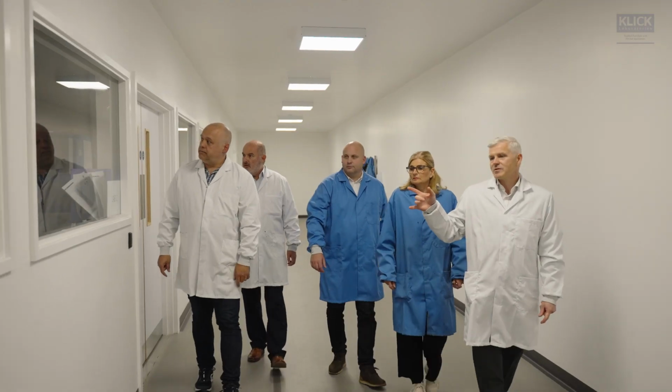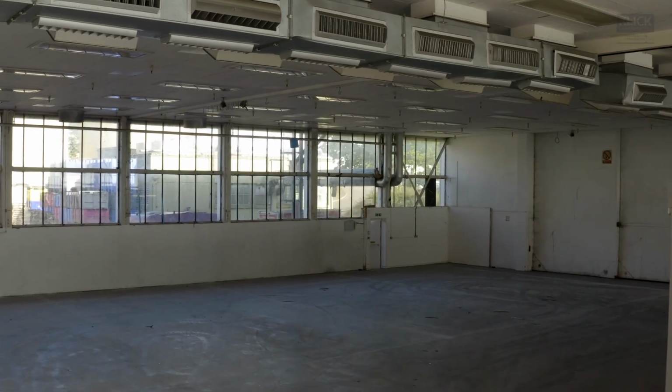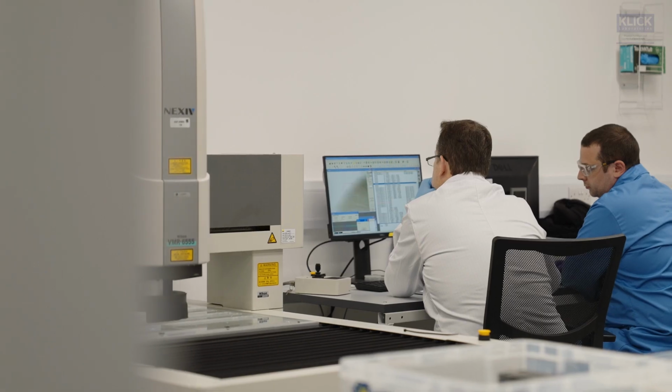So I feel really proud actually about how this has turned out. When you think we started from literally an empty warehouse and we managed to install a facility now that looks fantastic. To see this facility here today and see it working and see the guys working in it is just testament to both AFC and to Klick, to what we've done here.